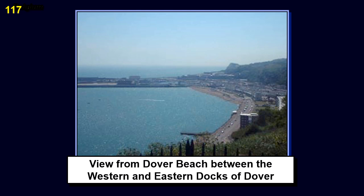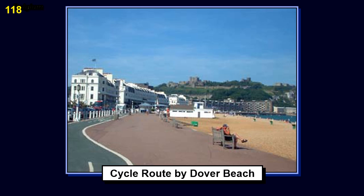This is a view from Dover Beach, that is situated in between the busy western and eastern docks. This long pebble beach is popular with locals and visitors alike. A good way to get around the tourist spots in Dover is to take the cycle route.